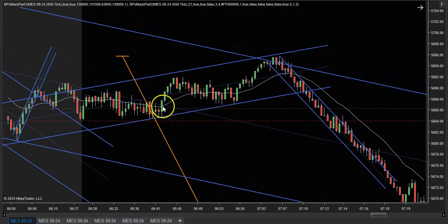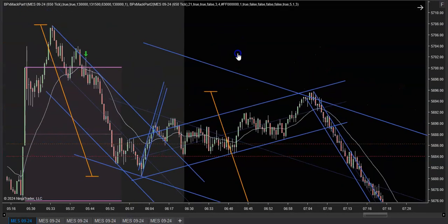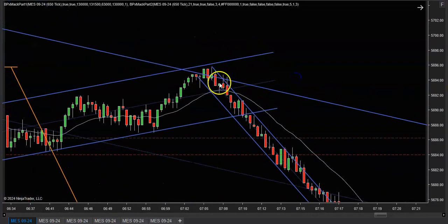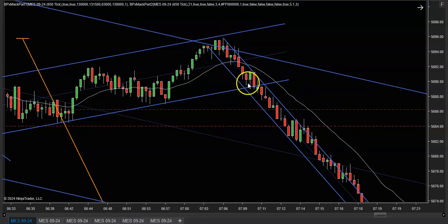Sideways, lots of overlap, bounce, and there's no real way that you would know to go short here. I don't think you can go short up here, but as soon as it breaks through here, it's such a tight channel already. I think you can sell any of these.